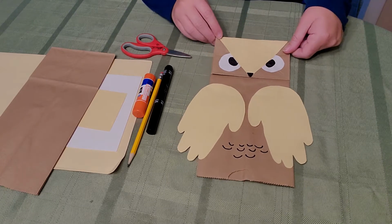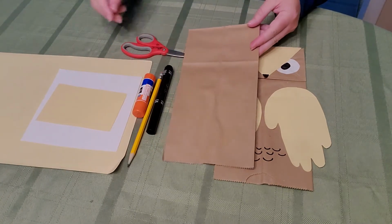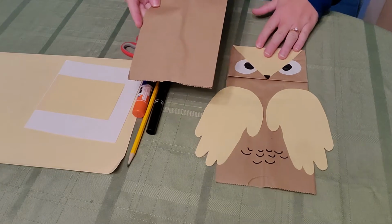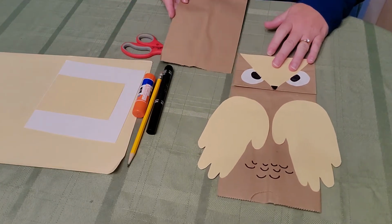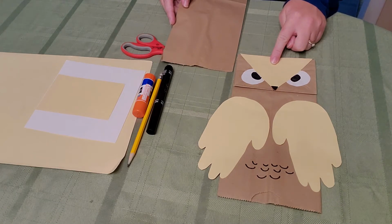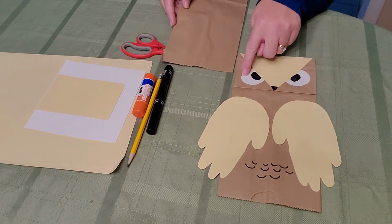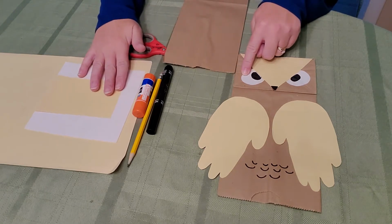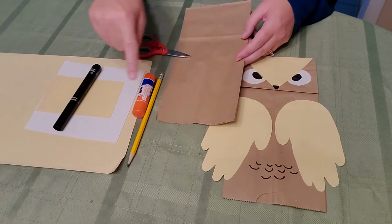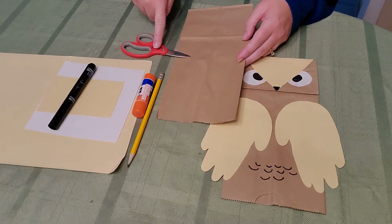What you'll need for this owl puppet is a paper bag. You'll need different colored paper. And for my paper, I chose yellow. You may choose any color that you want. And then a little bit of white, because I like white behind the eyes. But again, you can use any color that you want. You'll need a marker, a pencil, a glue stick, and some scissors.